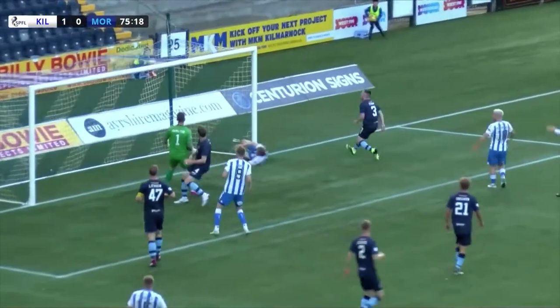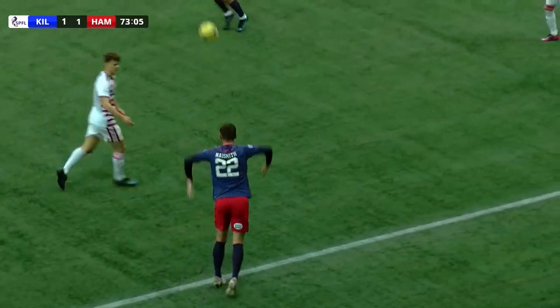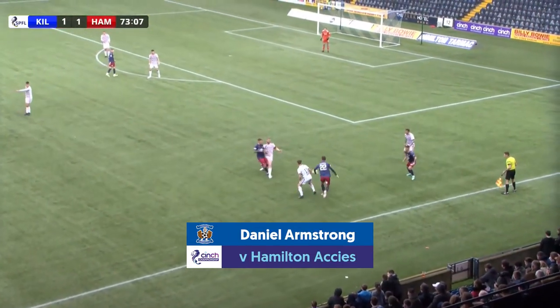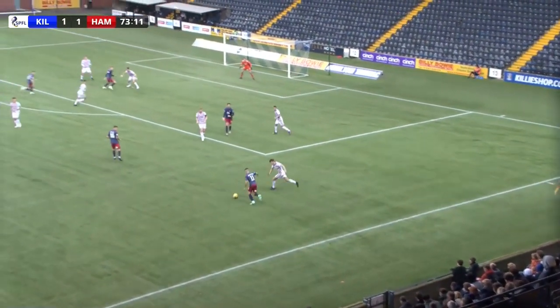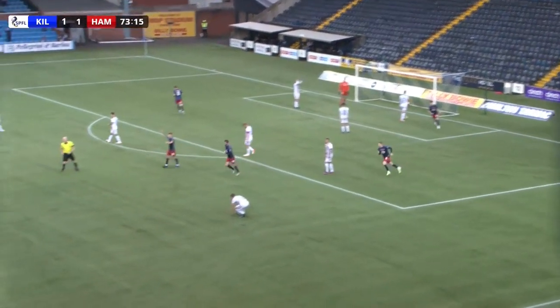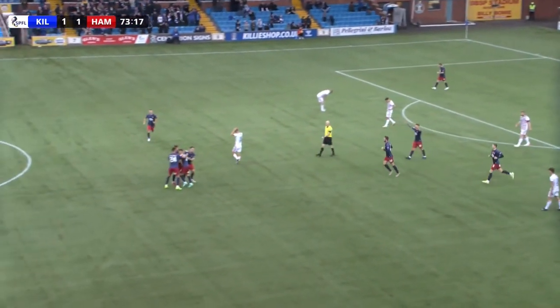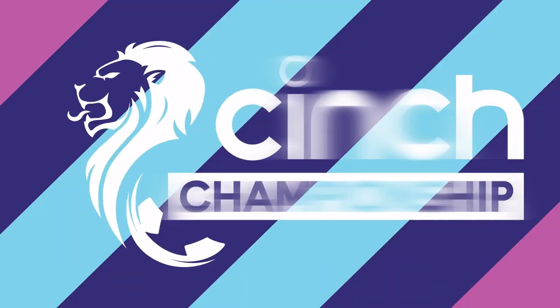It was good play by Fraser Murray. It doesn't quite work out, but Kilmarnock do have the throw-in. A bit of urgency in the Kilmarnock team as Naismith takes it quick. Armstrong cuts inside and floats a dangerous ball in. Oh, and it's gone all the way through and into the back of the net. And it's a substitute that's made the difference. Daniel Armstrong with a whipped cross into the box. And it's a cross-come shot. And Kilmarnock take the lead, Stuart. Oh, fantastic. Absolutely fantastic.